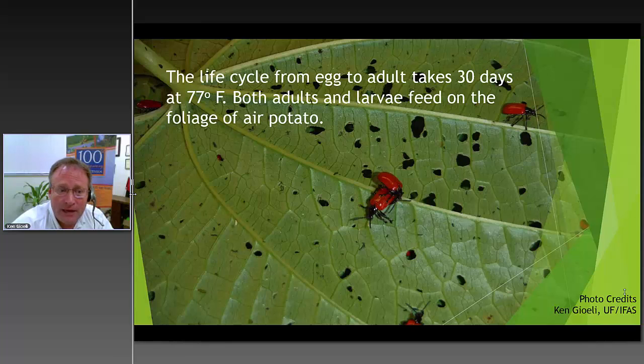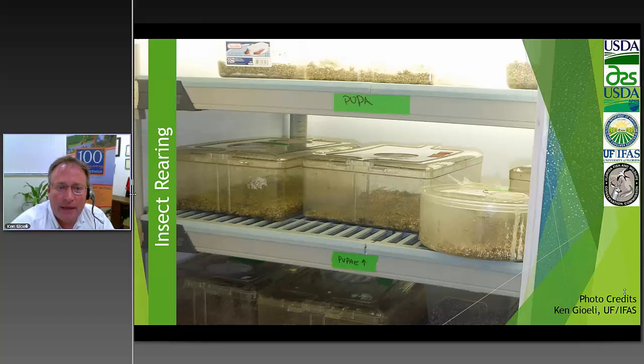Both adults and larvae feed on the foliage of the air potato. So you can see in this particular picture that they have actually chewed little holes in the leaf of the air potato. At the research stations where the insects are raised, they will do that in a very specific way. They have maturation chambers. They have places where they can control the light, the temperature, humidity, and they do quite a bit of work rearing the insects at our partner sites.